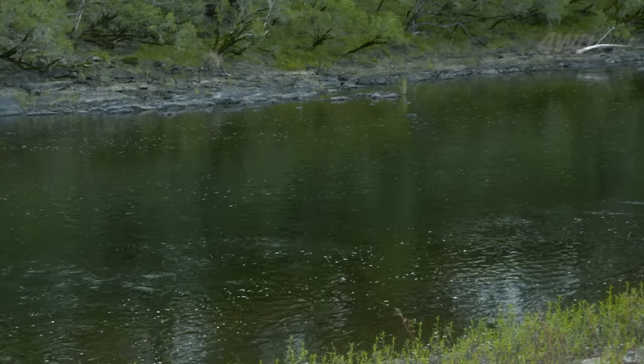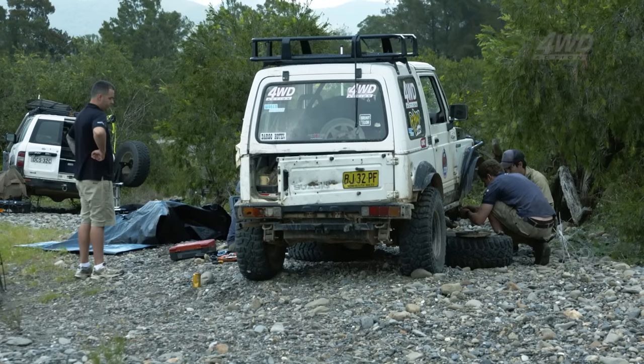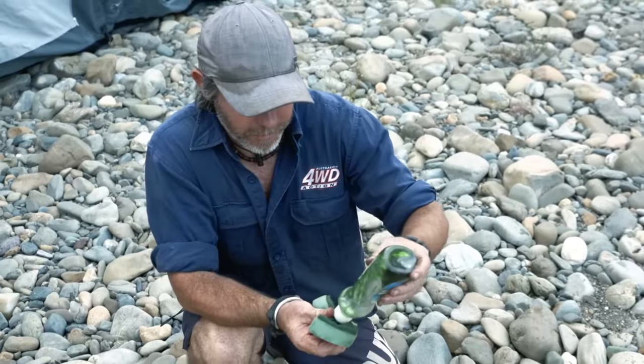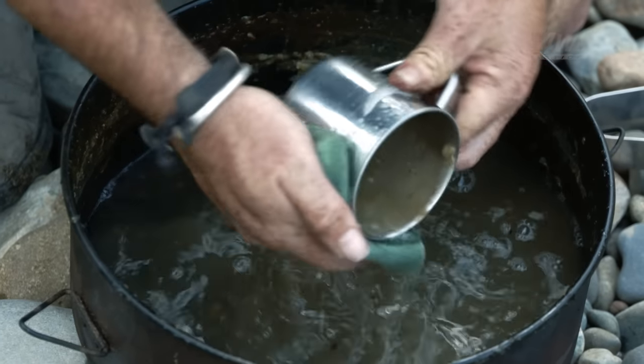What a magic little place to wake up to, right on the Macleay River. I could have flicked a lure around here all day, but instead we had to fix a Zook. This is the glamorous side of camping. Last night's chicken meal is this morning's washing up. Oh yeah. Nobody said it was pleasant.